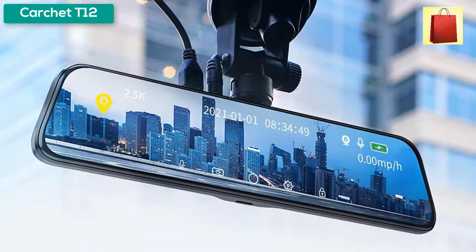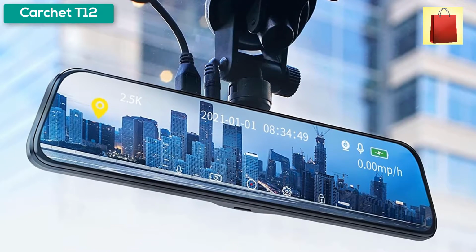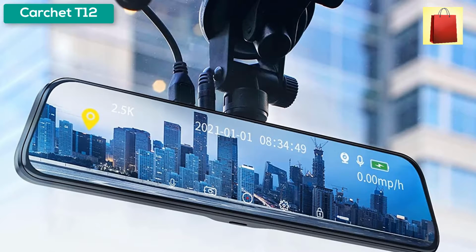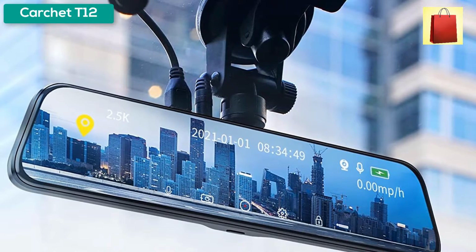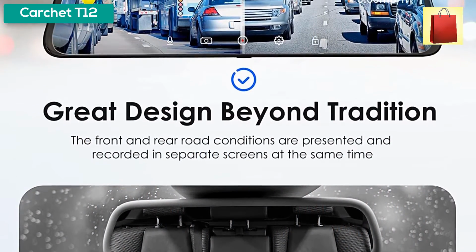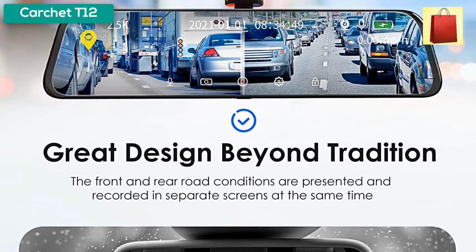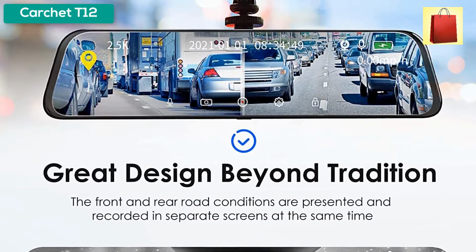Split screen display function. Simultaneously record 2.5K front mirror dashcam and 1080-pixel rear view camera high-resolution videos in day and night, and keep track of the road conditions ahead and behind. 12-inch IPS full touch screen. Different from other mirror dashcams, the Carchet T12 2.5K 12-inch IPS screen with a sensitive full touch screen makes the operation easier. Swipe the left screen to see the lens full field of view.